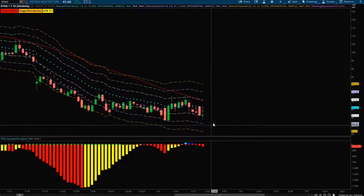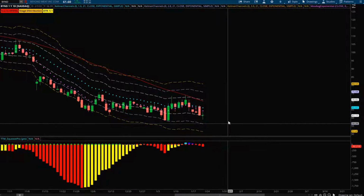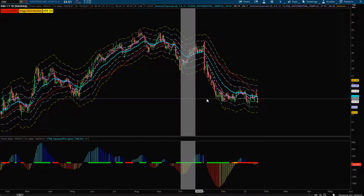So definitely looking good to the downside on Beyond, with the overall market also looking weak. This could be a strong mover. Next one here is also to the downside.